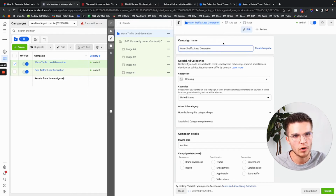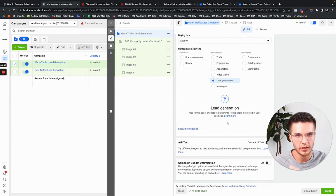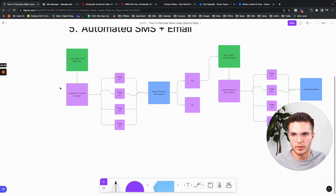So this is warm traffic. This is somebody that has engaged with the ad at some level. Going to leave all the settings the same because we're literally just running an ad, right? We're running an ad to these people that don't know us. They're engaging, they're clicking either in or they're clicking out or they're seeing the ad and scrolling by.